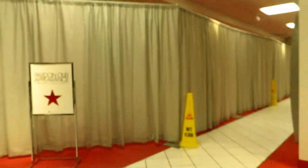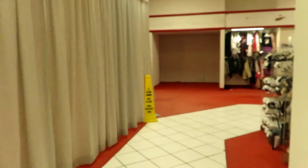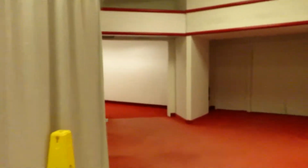Okay, last time I was here, they didn't have this wall here. That's weird. It's back this way. Here it is. There was an elevator sign up here last time I was here. Wait, is there an elevator sign? There isn't. Last time I was here, there was. Here it is.